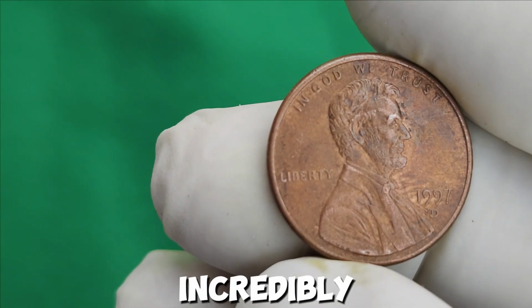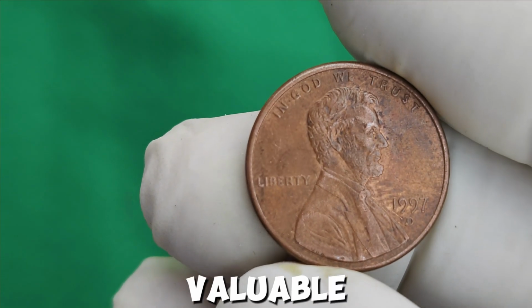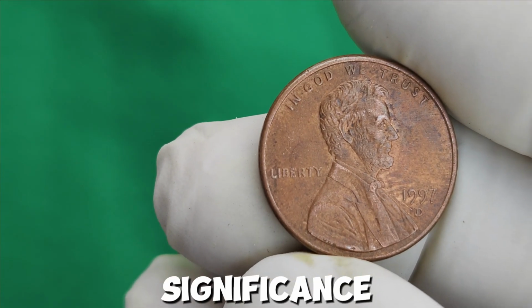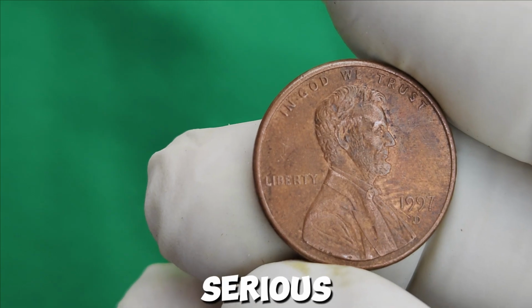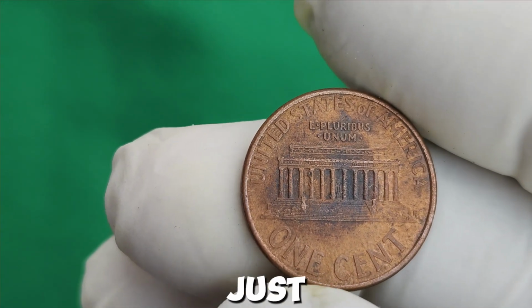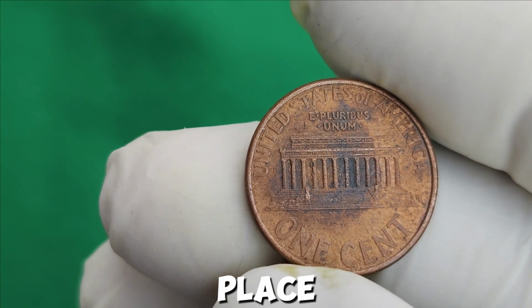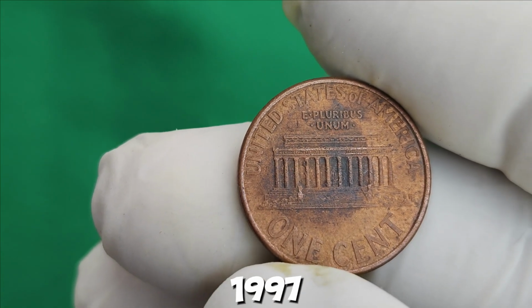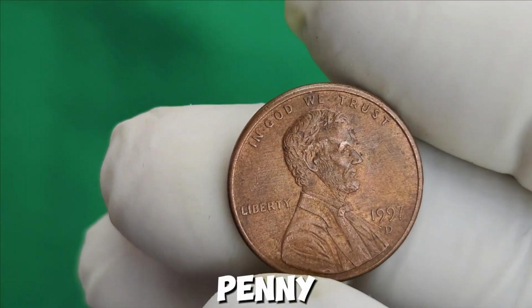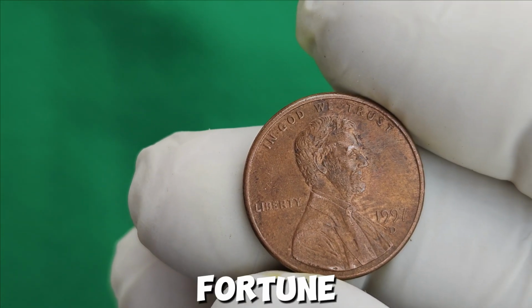Today, we have an incredibly exciting topic to explore, one that involves rare and valuable coins, historical significance, and the potential to make some serious money. If you're someone who's always been curious about rare coins, or if you've just recently heard about a coin worth a lot of money, you're in the right place. Today, we're going to explore the 1997 D Ultra Lincoln penny, a coin that holds much more than its face value and could make you a fortune.